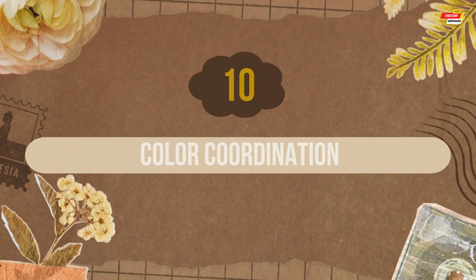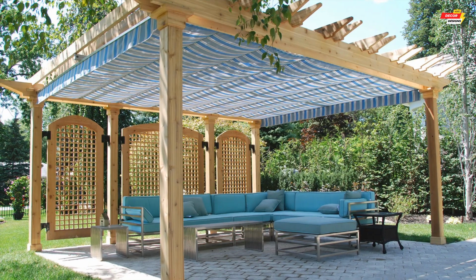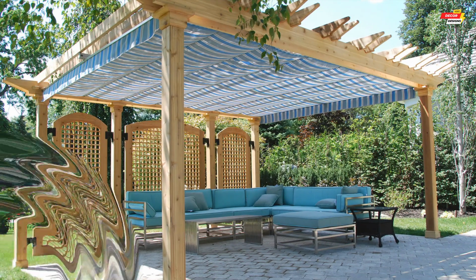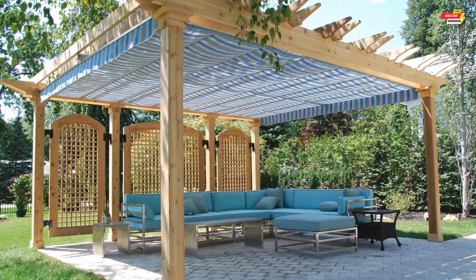10th, color coordination. Pay close attention to the color palette of your canopy, furniture, and decorative elements. Choose colors that complement each other and create a cohesive and inviting atmosphere.